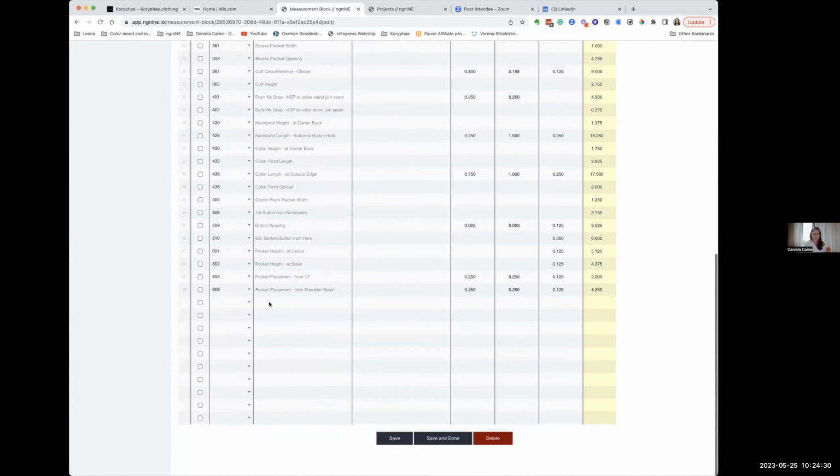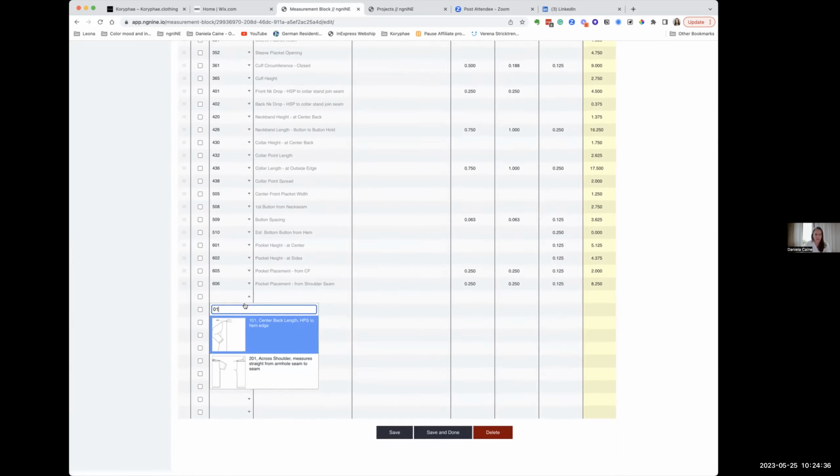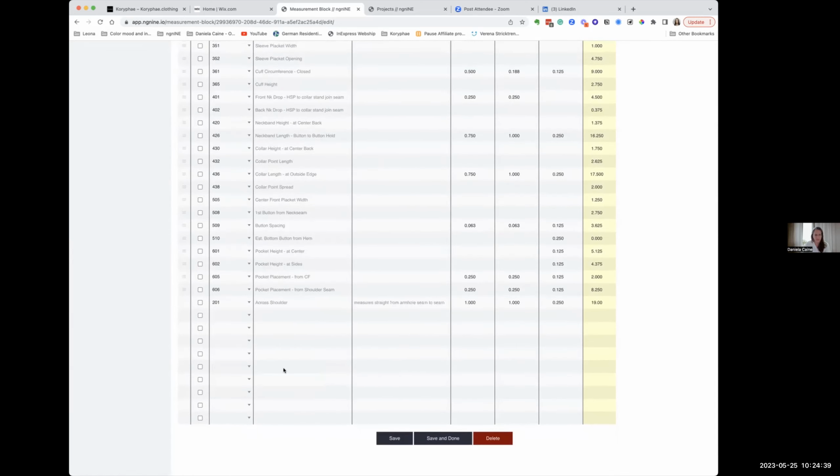So the way that you enter those, you basically just go in here and add your measurement. Then it pulls in all the information that is in your point of measure data, like that sheet that I showed you earlier. I'm going to just cancel.